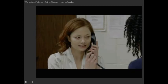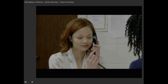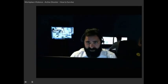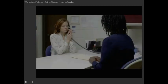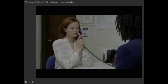I work at Aurora Parts, and a former employee of ours just came into the warehouse with a gun. And I think he shot another employee of ours. Are you able to evacuate the building? No, he's right down the hall. Police have been dispatched to your location. If you can't evacuate, your next option is to hide.